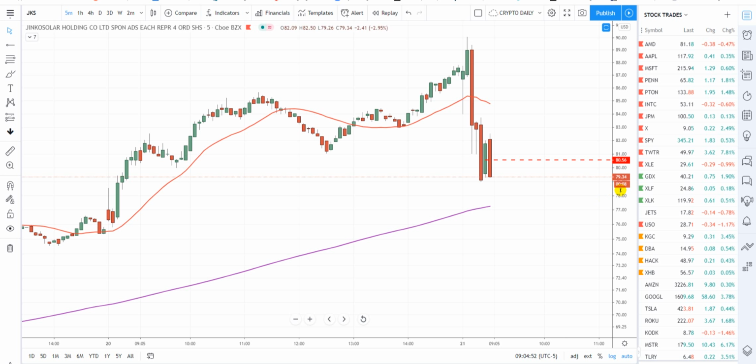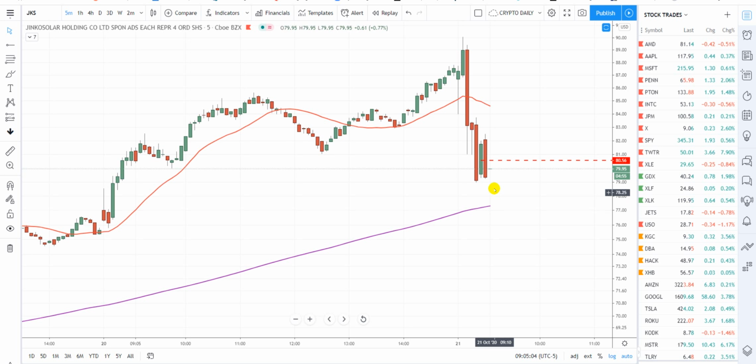We have less than 10 seconds to go, and it's going to be interesting to see on the next candle, make or break us. If we get follow through to the downside, great. It gapped up, that's not good.